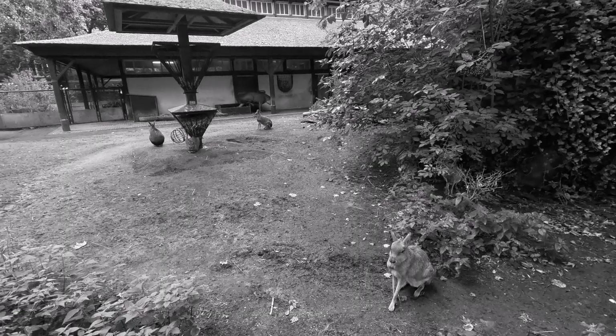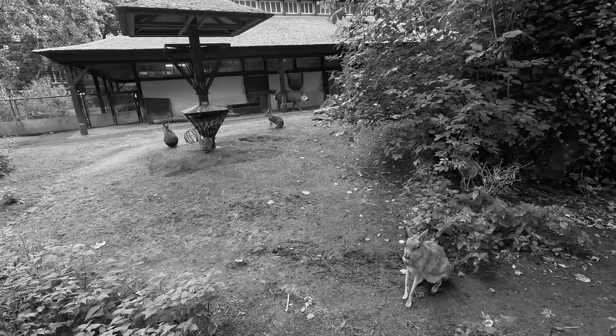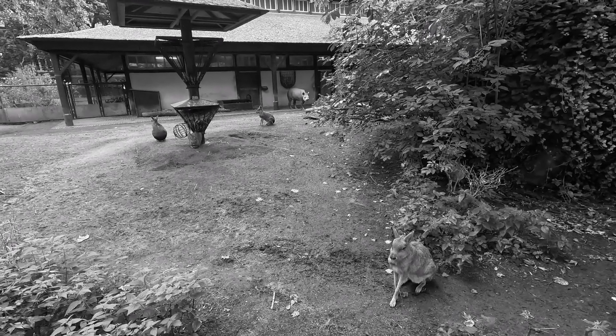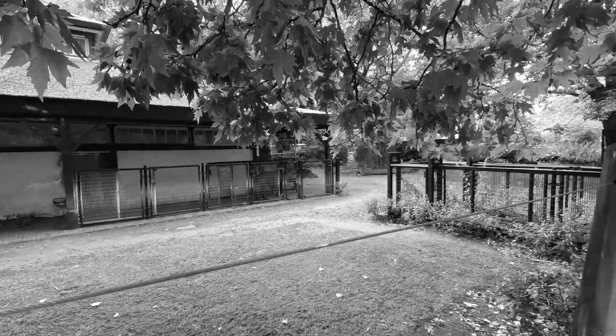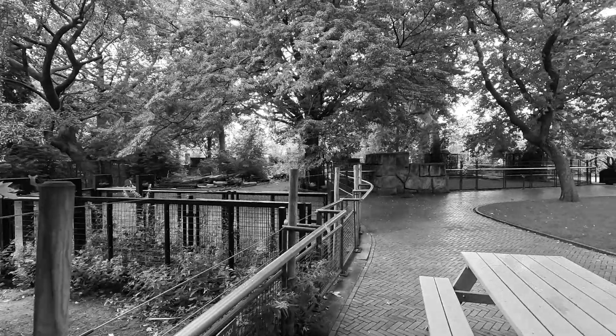Over there we can see some separation fences, so different areas of this enclosure can be closed off from one another. And here we can see the mara sitting there. We can also see that backstage building in the middle, a pretty classic zoo building. All of this is a very nice mix between classic zoo and also a couple of more modern things like that bridge that we saw.